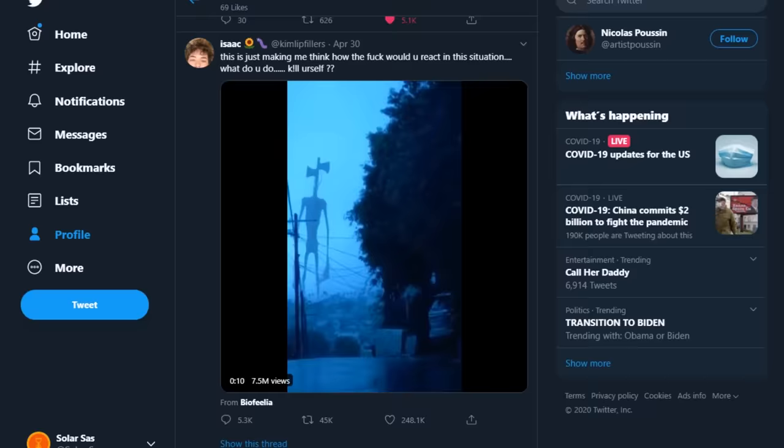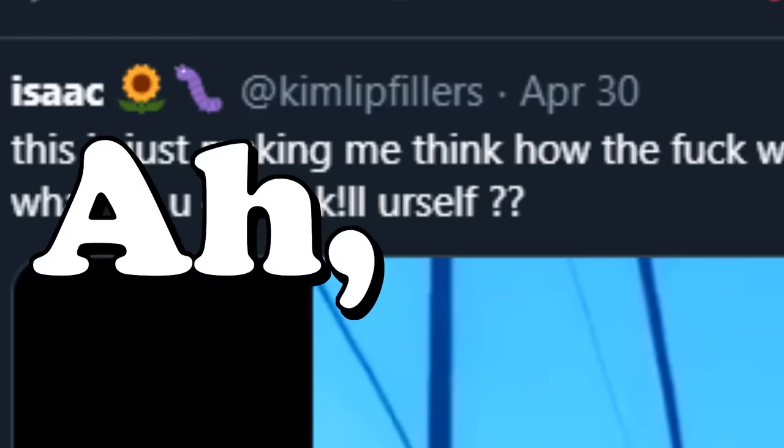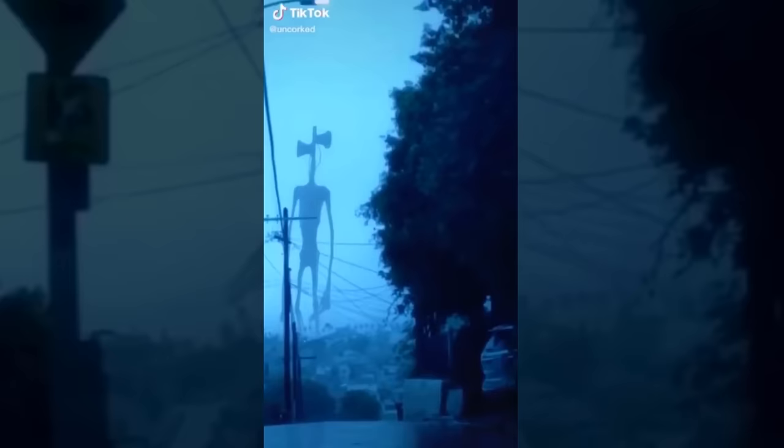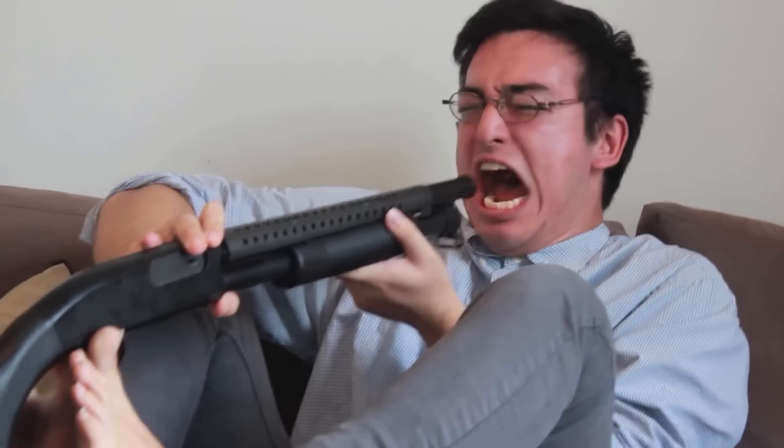This is just making me think, how the fuck would you react in this situation? What do you do? Kill yourself? Yes. Because when you see an enormous monster several miles away from you, which seems to have no particular interest in harming you specifically, and seems so slow and so far away that you probably have like a few hours to escape, the first thing you do is kill yourself.